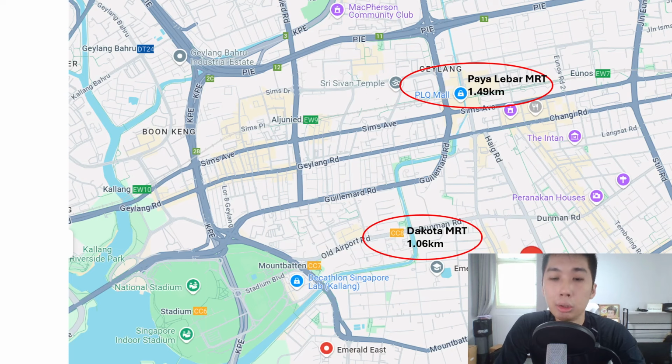Okay, looking at the connectivity, MRT station wise, the nearest MRT stations to you are Tanjong Katong MRT station and Marine Parade MRT station. Both of these are on the Thomson-East Coast Line. If you want to go a bit further and take a different line, Dakota MRT is about 1 kilometer away and that is on the Circle Line. Paya Lebar, of course, is the most connected, with multiple lines intersecting, or rather exchanging, there. It's 1.49 kilometers away on the Green Line.